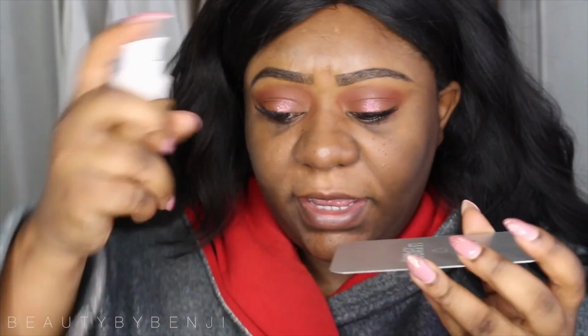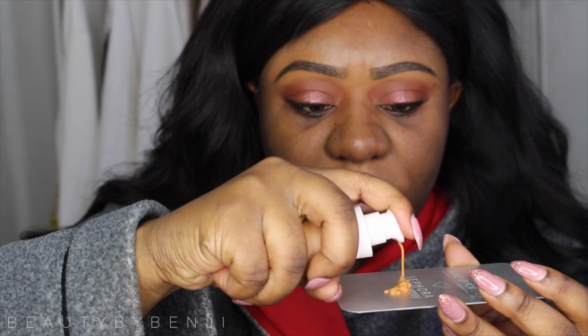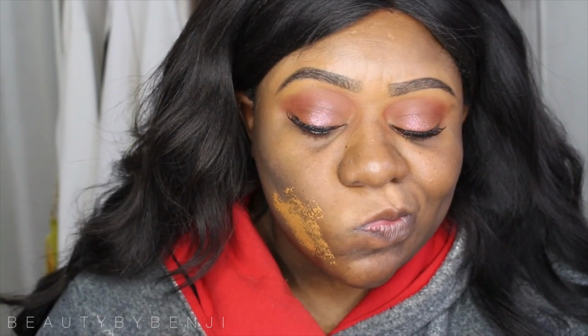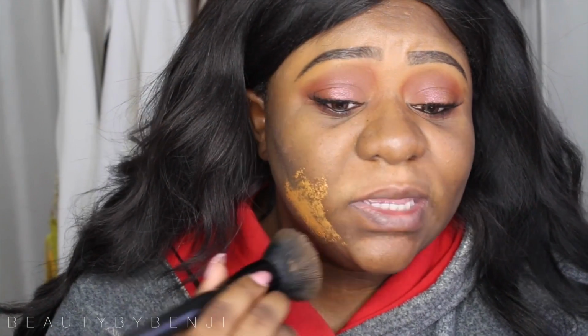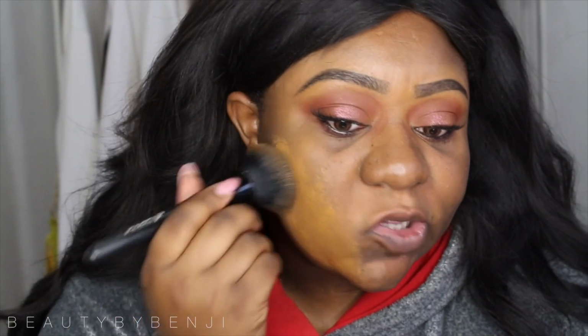So I'm gonna go ahead and put 2 pumps. That's usually how much I need to do my whole face, and then we'll just apply it on. Looks really yellow and a little bit light. I wish this foundation was sold in stores so you could see what color you're getting beforehand.